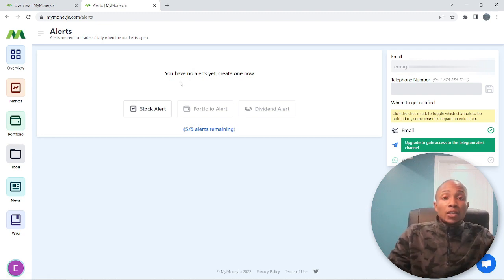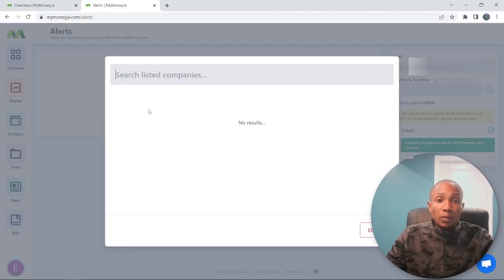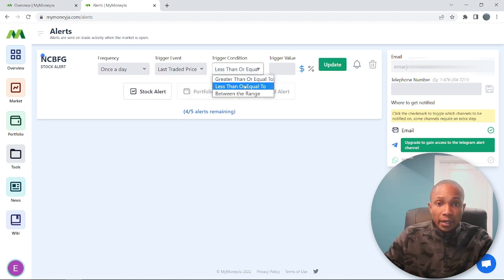Now let's say you want to purchase some more NCB if the stock price fell to $80 per share, but you don't want to be there monitoring it. What you can do is create a stock alert, select the company, and you can select the event that you want it fired on, whether it be closing ask, last traded. So let's go with last traded, and let's say less than or equal to. So if it's $80 per share or less than that, then you get a notification.